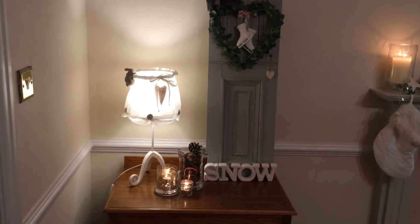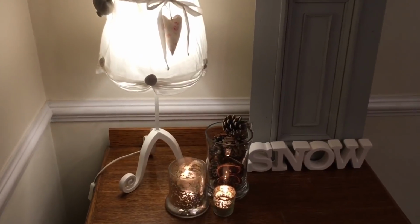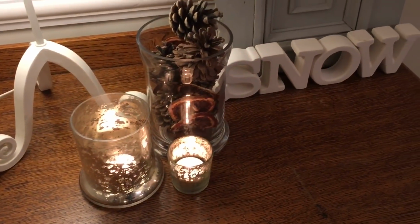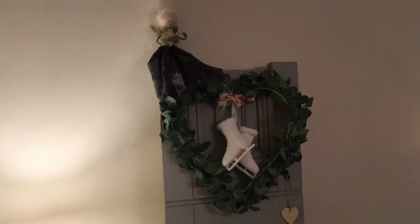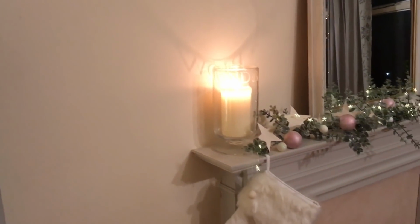Moving into the living room, these are a chest of drawers that I bought secondhand off a friend with my homemade winter fragranced potpourri. I made it myself and just poured potpourri oil over the top. My eucalyptus wreath with my little fairy sitting on top of the door that I bought in a secondhand market.